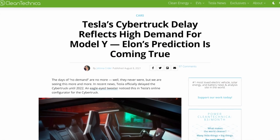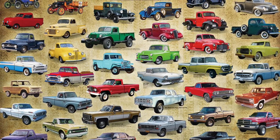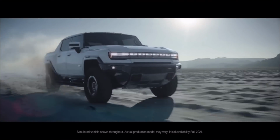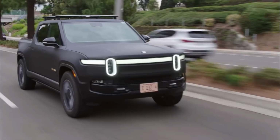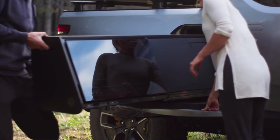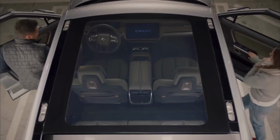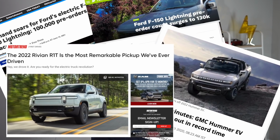by Clean Technica. So we all know that pickup trucks have pretty much looked the same since the start of time. So right now we have the Ford F-150 Lightning, GM's new electric Hummer, and an EV Silverado truck that are all either in the works or entering production. And of course there's the Rivian R1T that just went into production last month. Granted, it looks like it will be limited quantity, but all of these trucks have been getting a lot of buzz and positive reactions from the public so far.